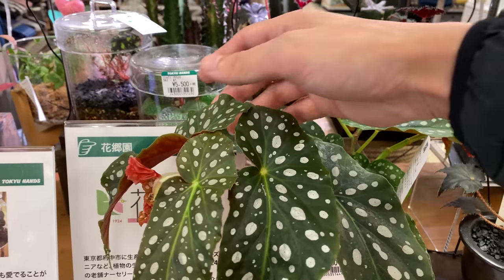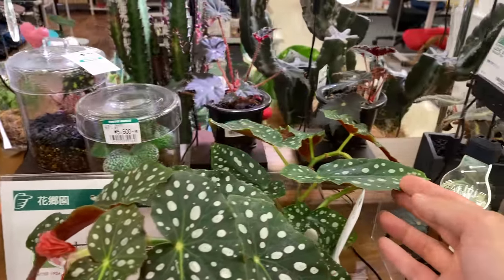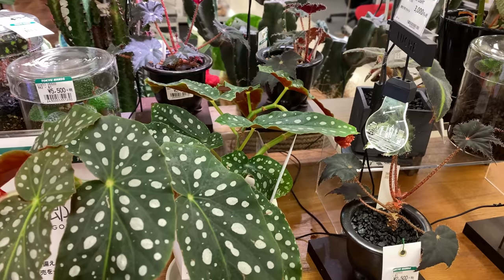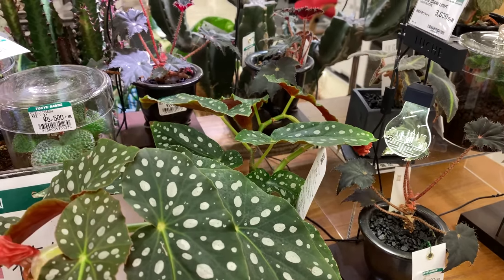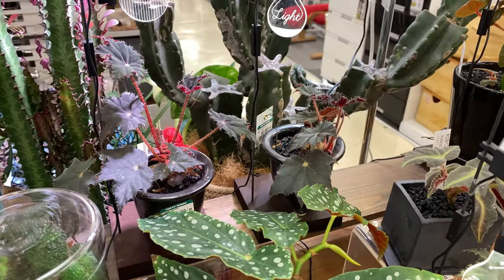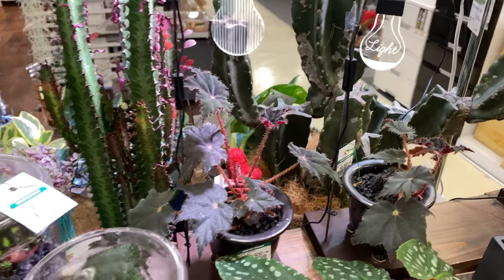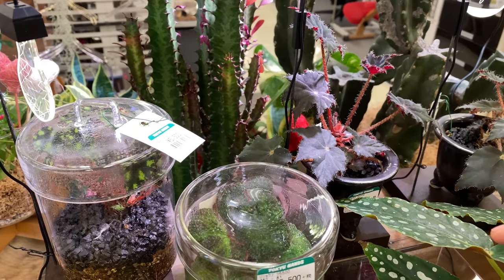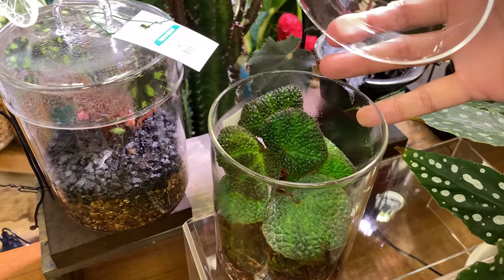It's probably a very upscale or crafty Target or Home Depot or Walmart combination. Well, I don't think Home Depot. What? Not even a Target, I don't think. I mean, it's more like a Pier 1. Not the Pier 1, but similar to Pier 1. And okay, so it's better than Target. Fancier than Target, I think. Oh, this is a begonia.